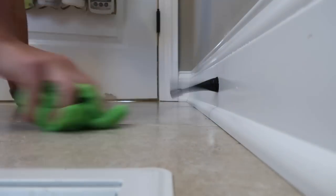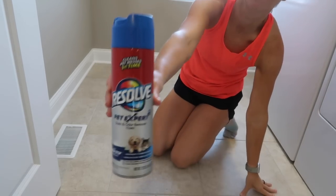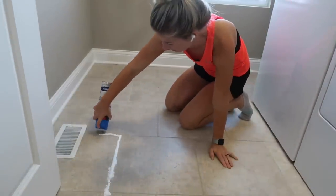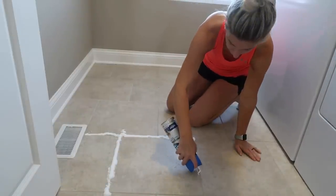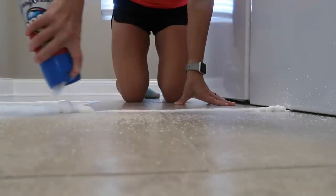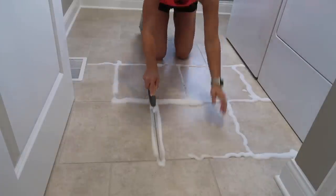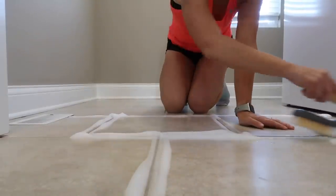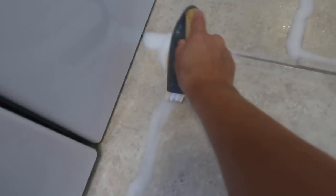Wiping everything down, and I store my dirty microfiber cleaning cloths in the laundry sink. Then I'll wash them all. So when I clean the sink, I make sure I clean it down with a cleaner and then I spray my Jaws disinfectant. And then I saw a few spots that were a little discolored on the grout. So I was using my Resolve foaming carpet cleaner. I sprayed it on there. I let it sit for a few minutes. We have sanded grout, so I'm careful not to scrub too hard. And the Resolve carpet cleaner does a good job of cleaning and allowing me to not have to scrub, which is important for the type of grout that we have.